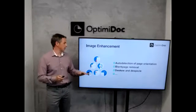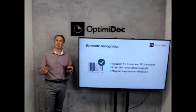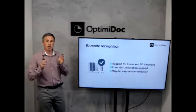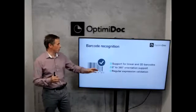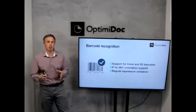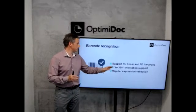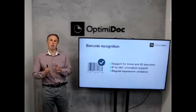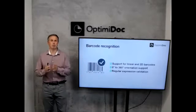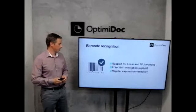After we realize the image enhancement, we get to the first part, and this is the separate barcode recognition. So we can go through the whole document and find the linear and 2D barcodes available on the documents. Even more, we do not take care of the orientation of the barcode. We are able to recognize barcodes from 0 to 360 degrees orientation.